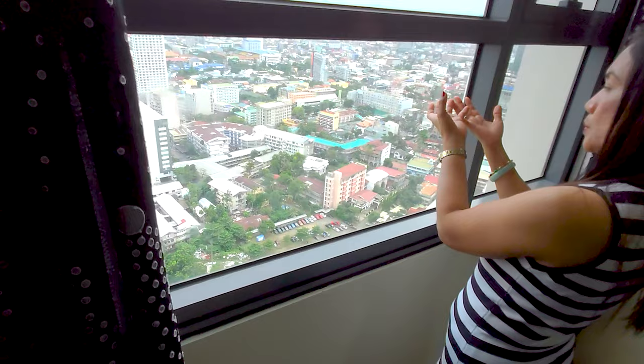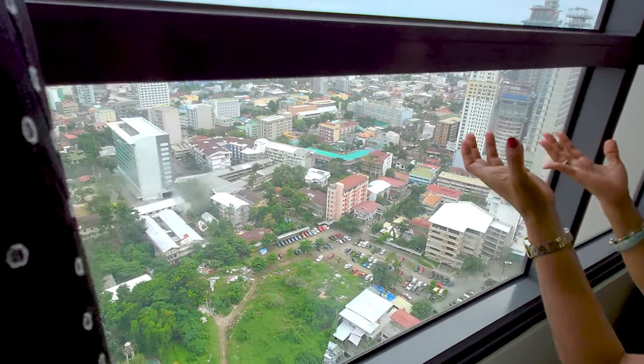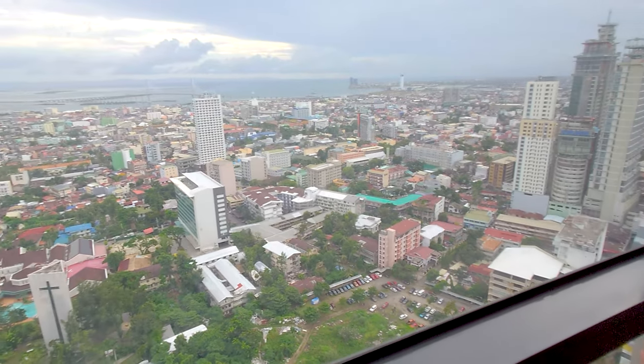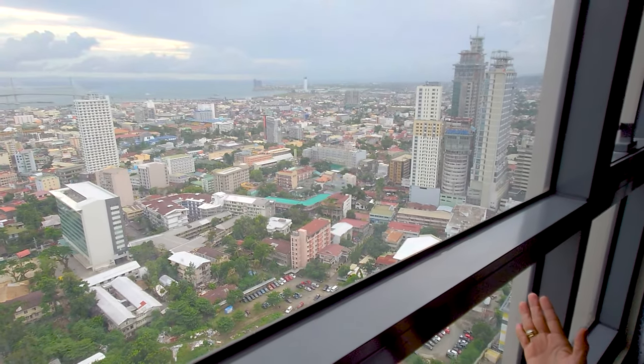The studios are located in the 43rd and the 46th level, and look at that view! You could say you can see the horizon from Horizons.